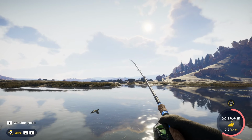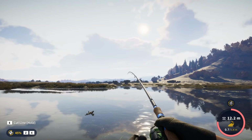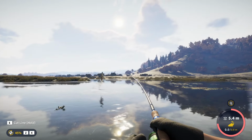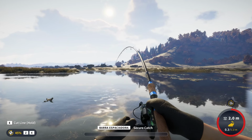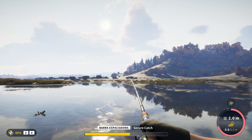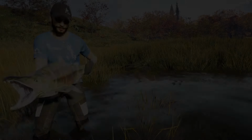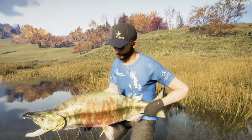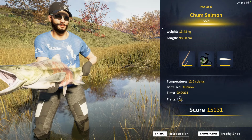Oh, big chum. Big chum. Man, the tension is high, but it's lacking a bit more strength. It's lacking just a bit more strength to be undoubtedly diamond. It certainly still has a chance to be a small diamond, but I'm not sure. So let's see. Is this our second Diamond Chum Salmon? Or is it just a huge gold? 13.48, massive gold. I wonder what is diamond. I guess the diamond weight is around 14 kilos, so this guy can't be too far.